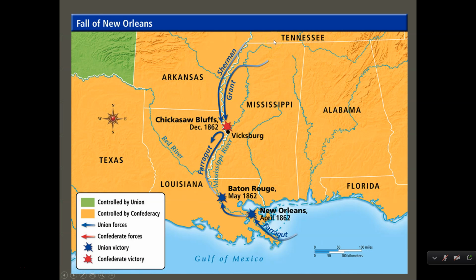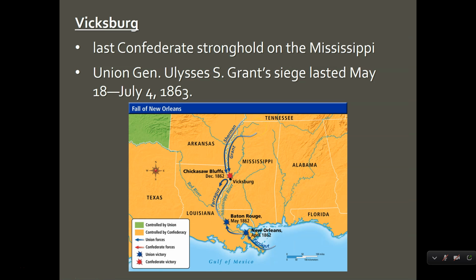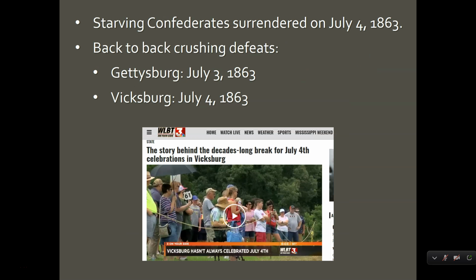All right, so after that, you can see Grant's marching southward. You can see some naval forces coming up from the south going northward. And at Vicksburg, this is where Grant wins another stunning victory. So Vicksburg was basically the last Confederate stronghold on the Mississippi River. It was the last door that was keeping the West connected to the East. And once that door swings shut after a long siege, this is another big moment on the road to victory for the Union. The Confederates have no choice but to surrender. And they surrendered on July 4th, 1863, which happens to be the day after they lost at Gettysburg. So these are two back-to-back massive defeats for the South, just huge blows that they can't recover from.